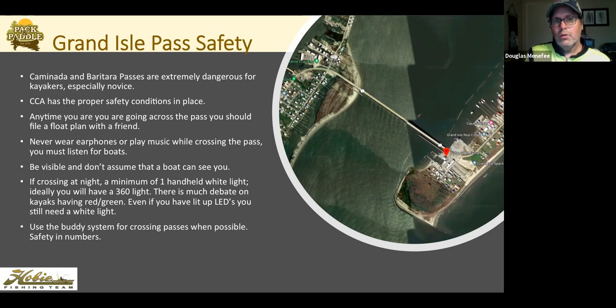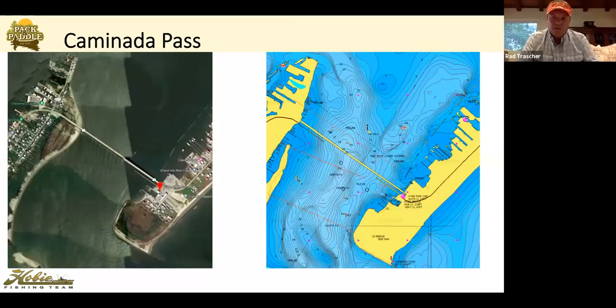And what you experience at Caminada Pass is completely different than Barataria Pass. Don't expect to see the same conditions there, because Barataria Pass has ships coming through, and those ships do not yield for kayaks, and you've got to get out of the way of those guys. So just take that into consideration.